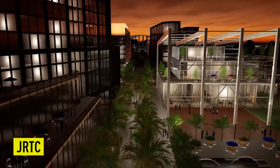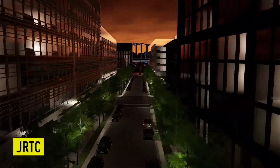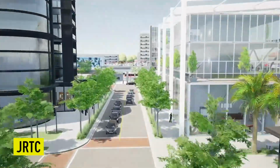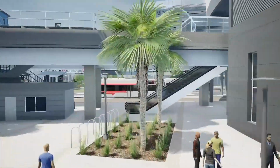Transit-oriented development will also provide new places to live, including market-rate and affordable apartments, condos, and townhomes. Neighborhood connections will be made with complete streets, including a variety of pedestrian and bicyclist amenities.